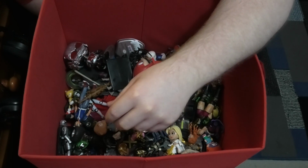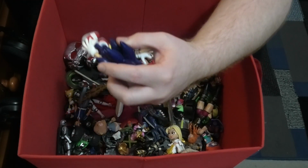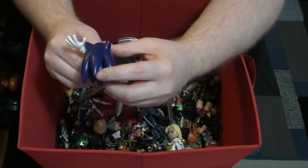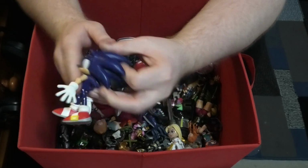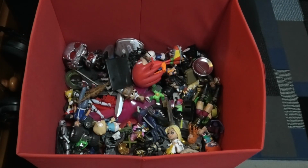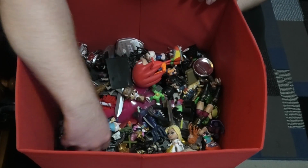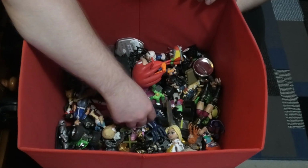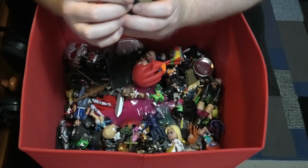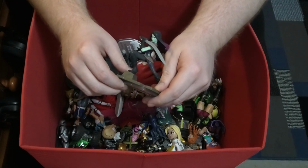Holy shit, it's raining, Batman. Don't know when. I think I got this as a pre-order. Not a pre-order bonus, but a bonus with Sonic Colors on the DS. Don't quote me on that one. Can't remember. Man, I've completely forgotten her name from Guardians of the Galaxy.